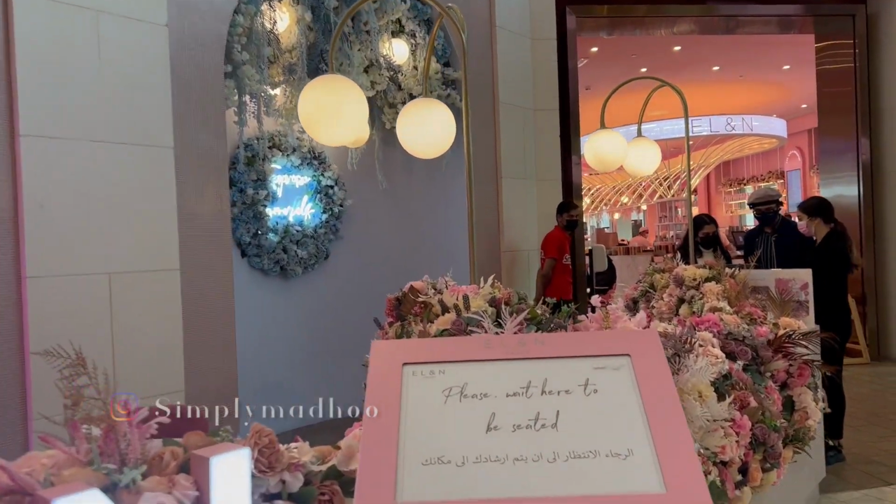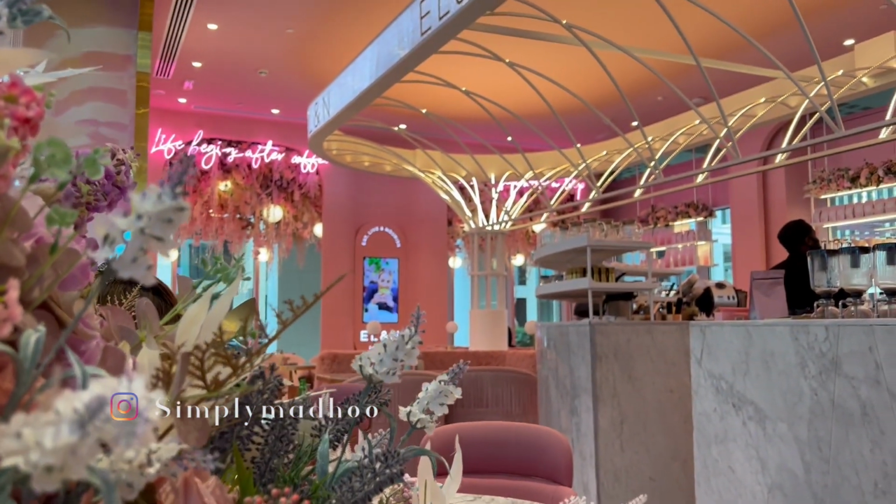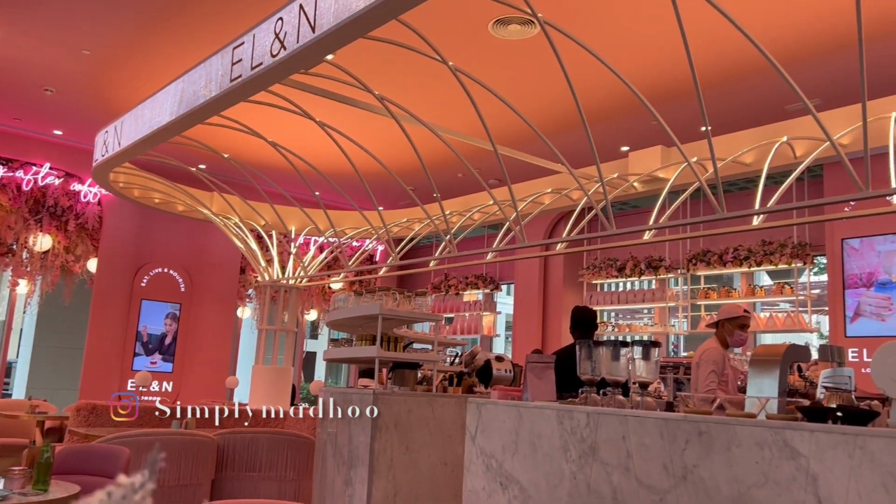This cafe is known for its pink floral interior decor and for being one of the most Instagrammable spots in the city.